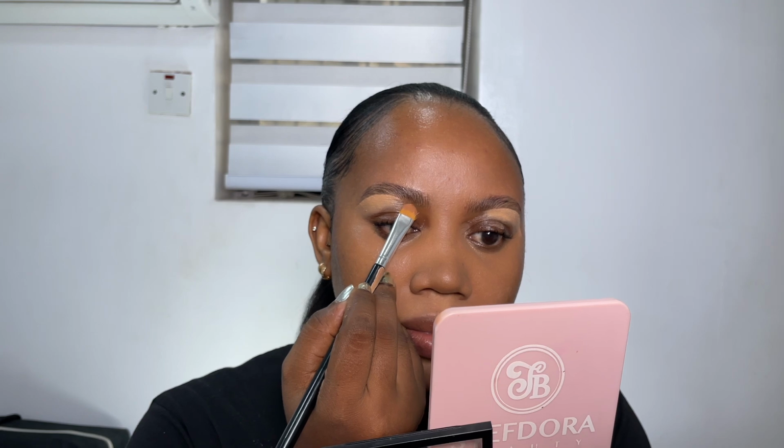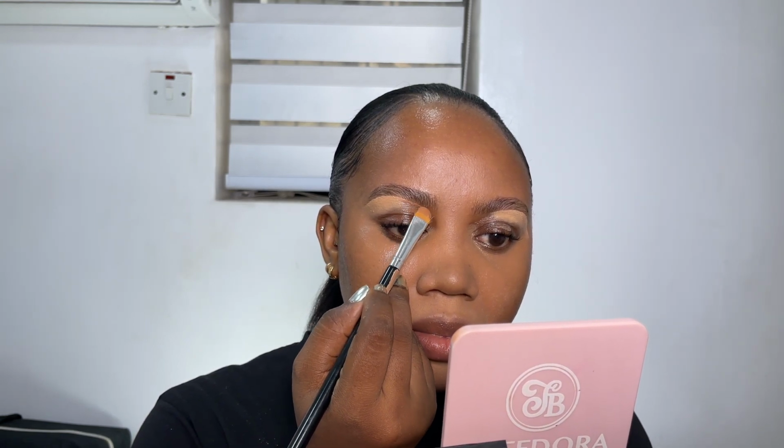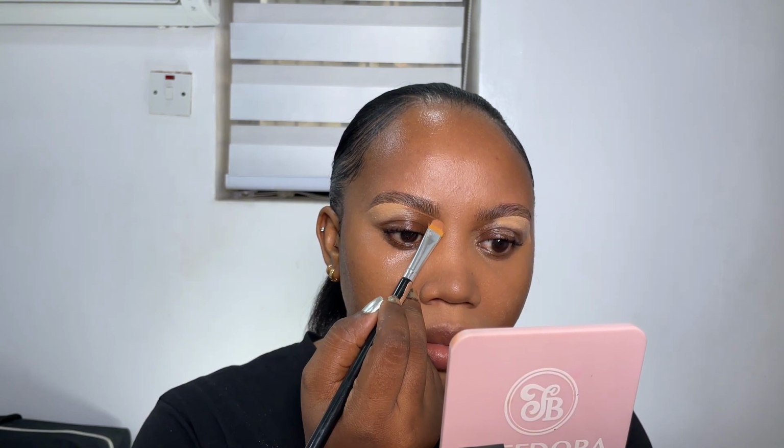See, now I'm dragging out the concealer. I'm dragging down the concealer so that it's not a lot in the cap place, and already you can see the shape. Like that's one thing I love about this process. You can already see the shape of it.